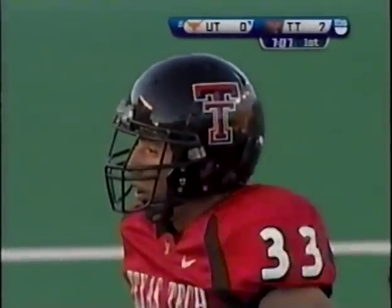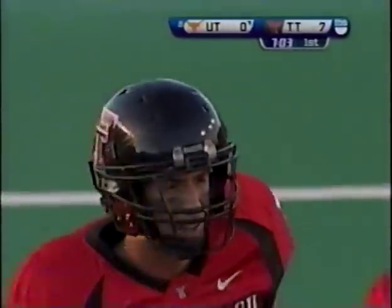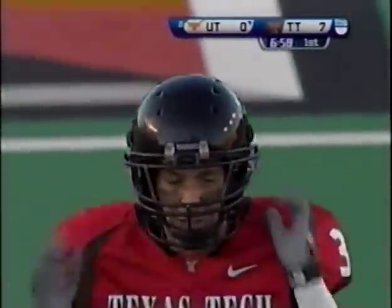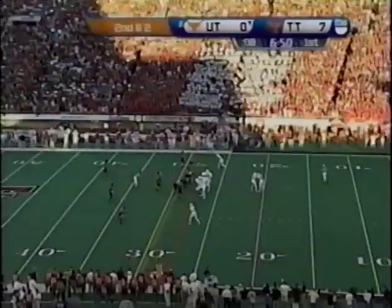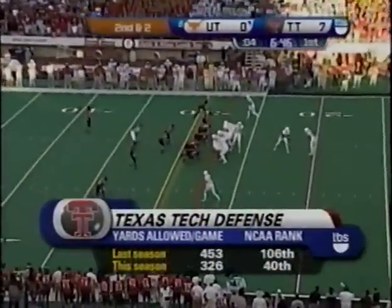This is a defense that was horrendous last year, to say the least. Lyle Sentencich has done a magnificent job just getting these guys competitive. He said if we finished in the middle of the pack of the country, we'd be good. He's done a lot better than that. Well, they're 40th in the country in total defense right now. At this same juncture last year, they were 109th. I'd say they've made a heck of an improvement on defense at Texas Tech.